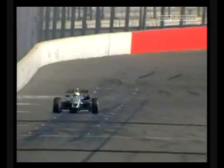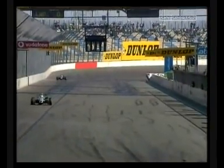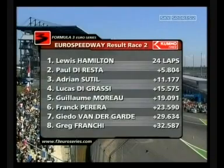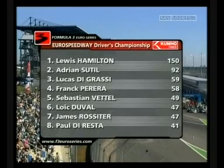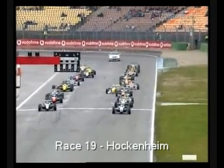Yes, Lewis Hamilton comes to the line. He's already the champion, and he increases his lead at the top of the table. Just 2 more races to go, and there the victory margin 5.8 seconds, and confirmation of the rest of the top 8. David, post-race scrutineering unfortunately saw Paul di Resta thrown out of the race for a technical infringement, and it is go.